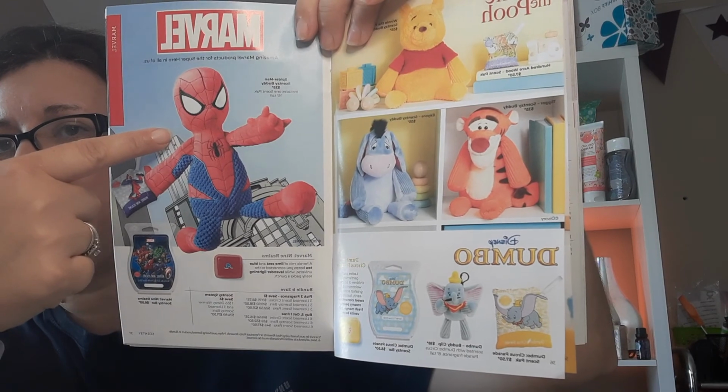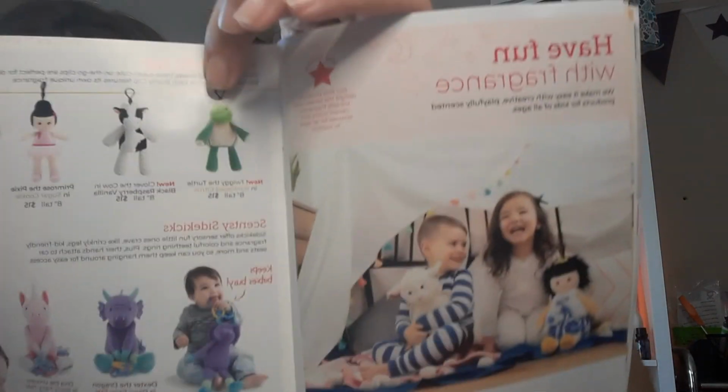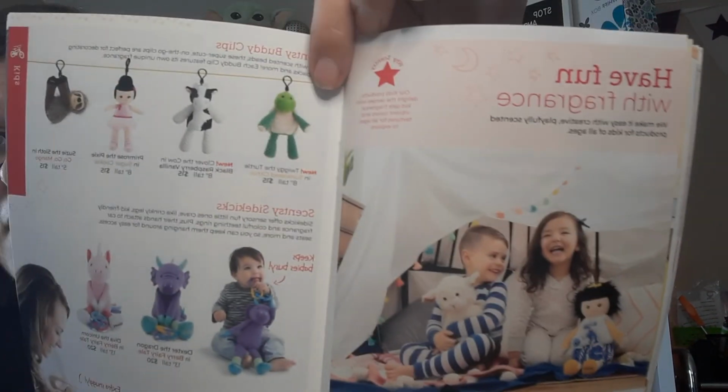We have Spider-Man in the catalog still too. He will be back available on August 15th. He's been out of stock. He is very popular, very popular. We've added two new Buddy Clips also to the lineup: Twiggy the Turtle and Clover the Cow. These guys were big buddies almost 10 years ago when I became a consultant, so these are super cute. We have a brand new Scentsy friend, Yuna, right there. Isn't she cute?